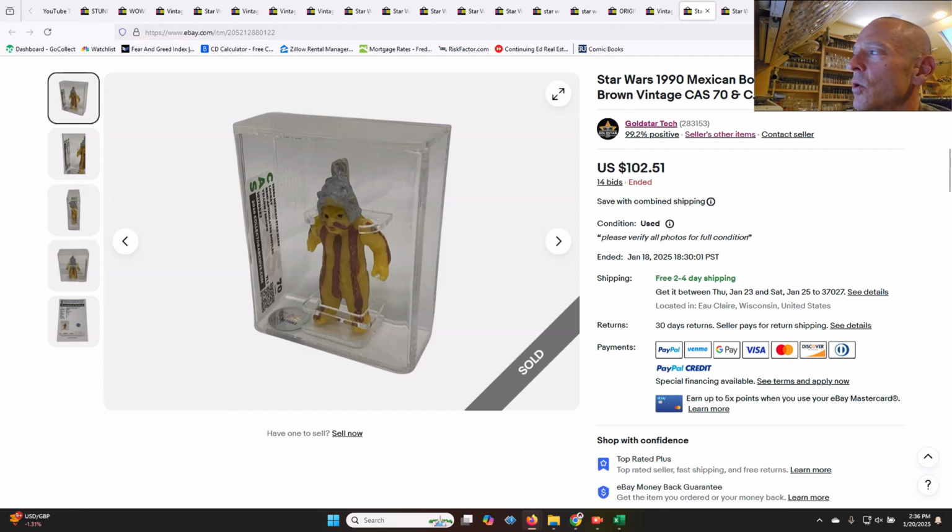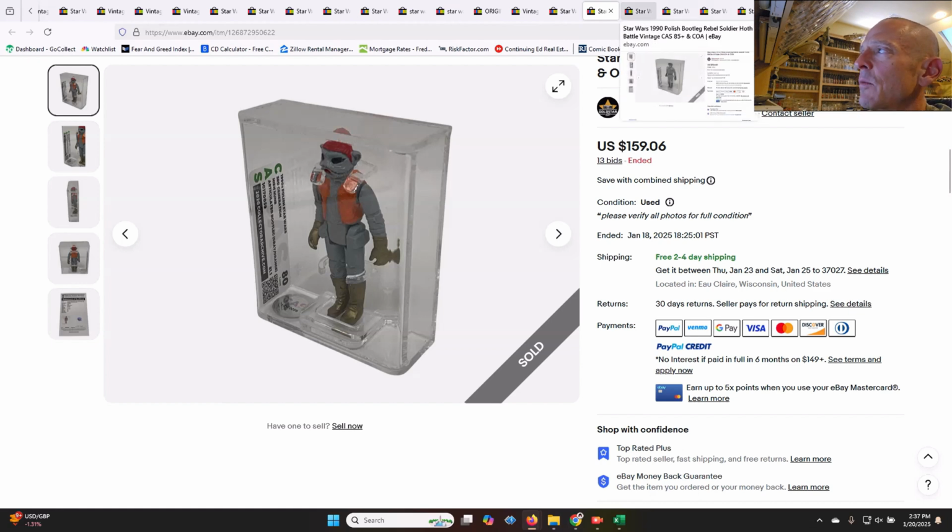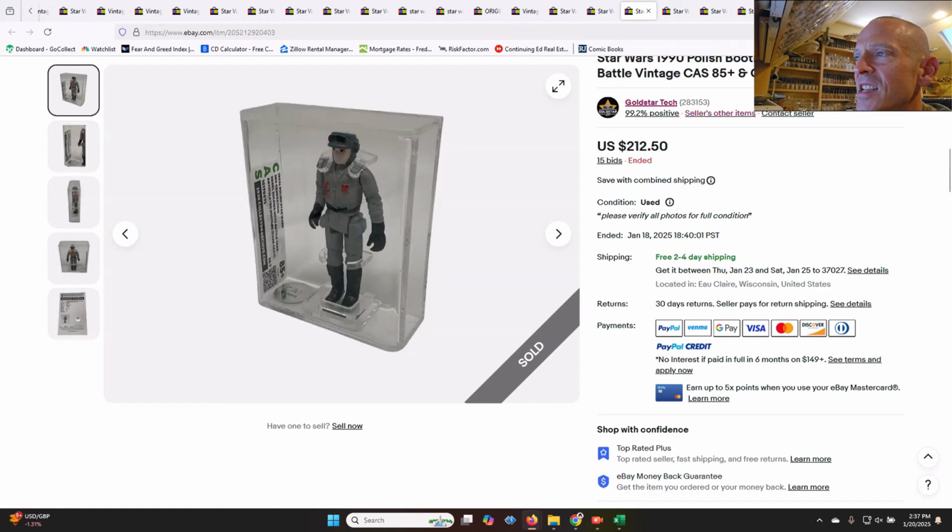This one was a CAS 70 that sold in an auction for $102. Not a big number, but it is a 1990s bootleg. But there are a number of other beautiful Polish bootlegs that sold. This is a third gen articulated Polish bootleg Ninja with the gold gloves and gold boots, and that's kind of a different thing. You don't usually see the gold boots and gold gloves for this particular color scheme of Polish bootleg. I think I have one of these in my collection, but I think mine has just black boots and black gloves. But this was a CAS 80. That one sold for $159. They had a CAS 85 Plus third generation, and the third generation Polish bootlegs came out in about 1995.